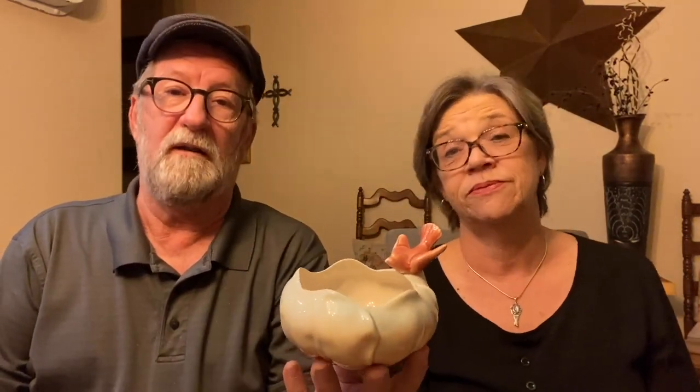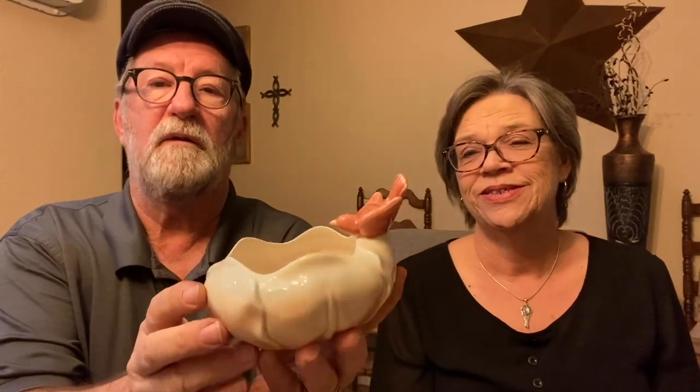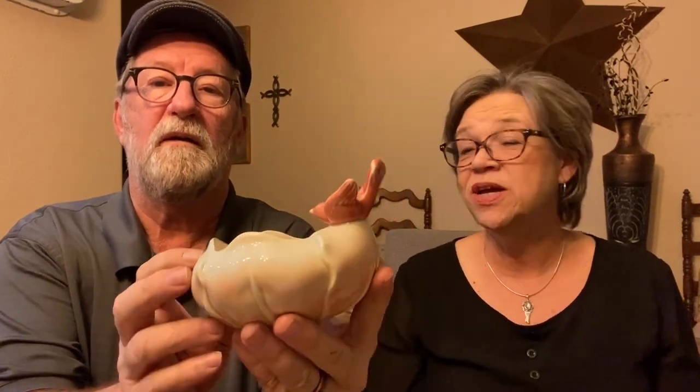This is one of Jerri's finds. This is a Royal Copley, and it's gorgeous. Not a crack on it, not a chip on it anywhere. Pretty. It's beautiful. A little red bird on it. It just looks like a bird bath to me.